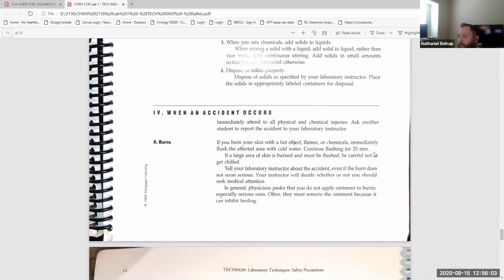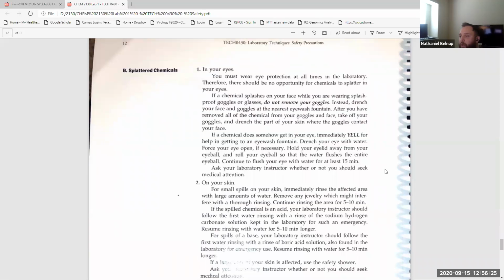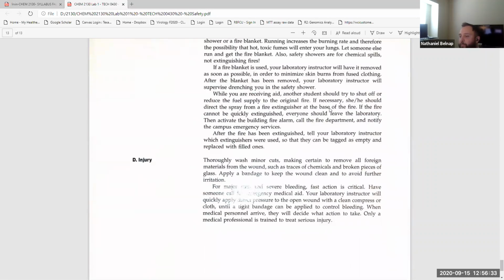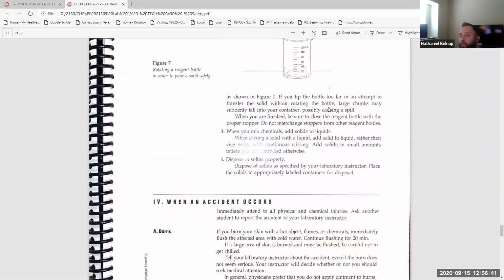Yeah, so for burns, continue flushing for 20 minutes. If it's not burning but you're still concerned, go ahead and rinse it for 30 to 45 seconds. And I think you have to file an incident report at some point. If you get it in your eyes, you use an eyewash station. Of course, if you ever have any kind of injury, you would let your instructor know, and they would take care of it from there.